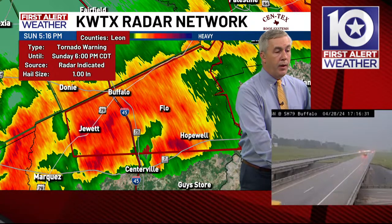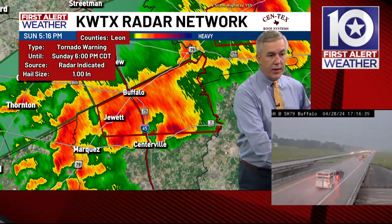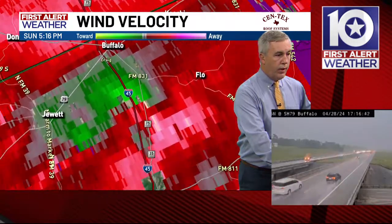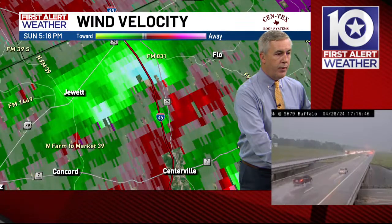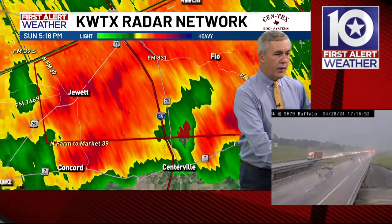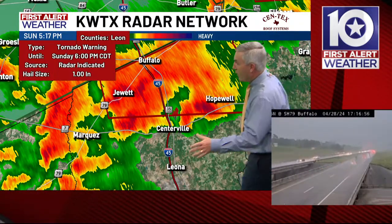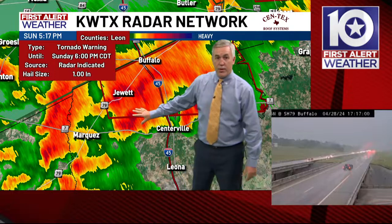Yeah, again, we're watching this area of rotation that's continuing to move through. Let's go back to the... Yeah, so it's really close now to crossing I-45. I'm going to switch between a few different... Yeah, we're getting to kind of the radar no man's land here. Unfortunately, there's a few areas in our viewing area that get a long ways away from radar, but we're still getting some inflow into this thunderstorm. We're still getting kind of the area where that rotation could be ongoing.